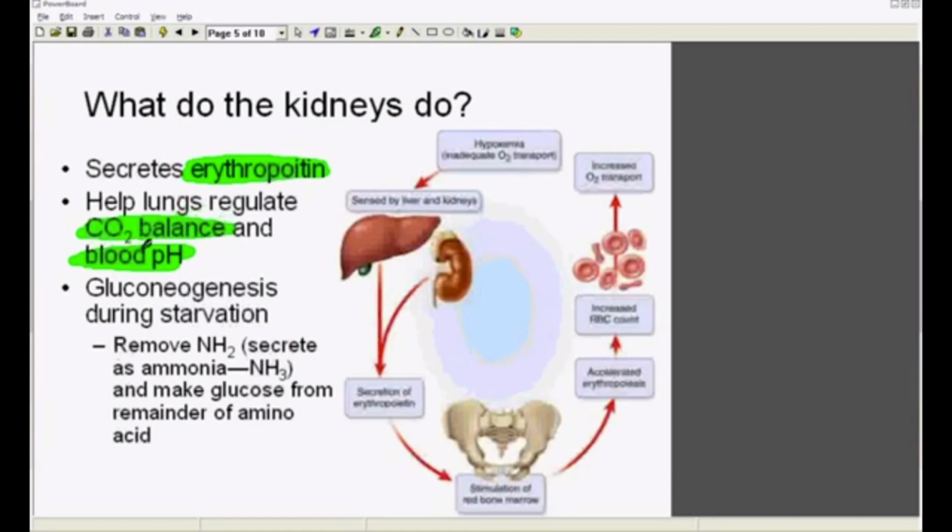And lastly, if an individual is undergoing starvation, the kidneys can employ gluconeogenesis, the process by which they take amino acids and lipids and use them as building blocks to manufacture new molecules of glucose. They do that, for example, with amino acids by removing the NH2, or the amine group, off of the amino acids. They convert that into ammonia, which is then secreted out in the urine. What's left of the amino acid after that is then further altered in order to manufacture molecules of glucose.